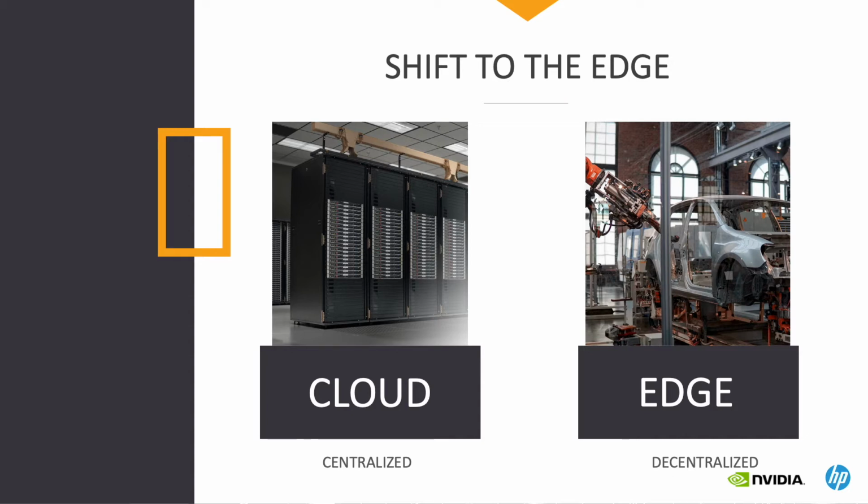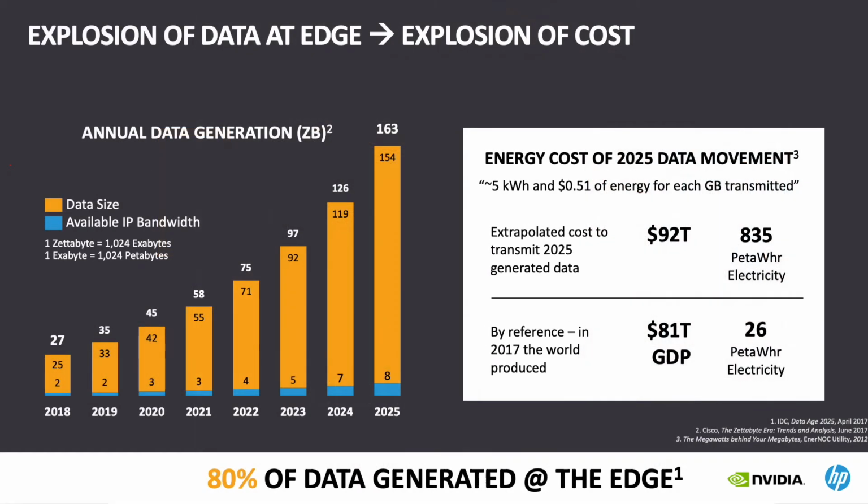We are at a game-changing point where, in a world of emerging technology, 5G is coming, IoT devices are deployed, the data volume is exploding. According to recent predictions, the volume of data will be multiplied by 4 between now and 2025. 80% of the data being generated at the edge is trapped by limited IP bandwidth.